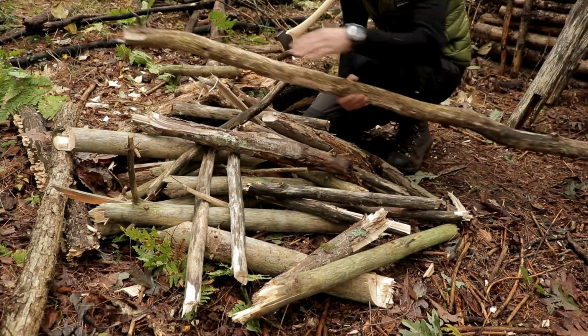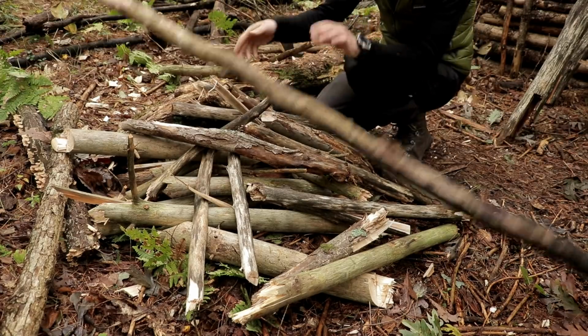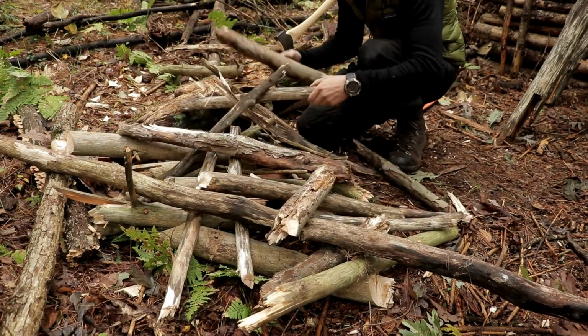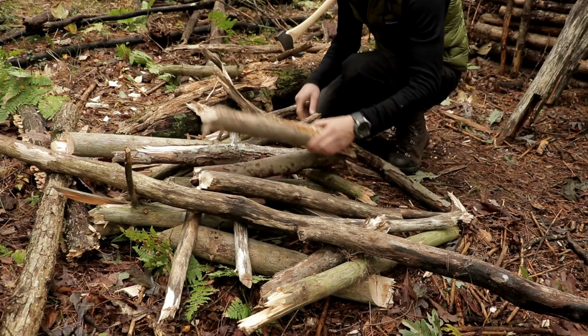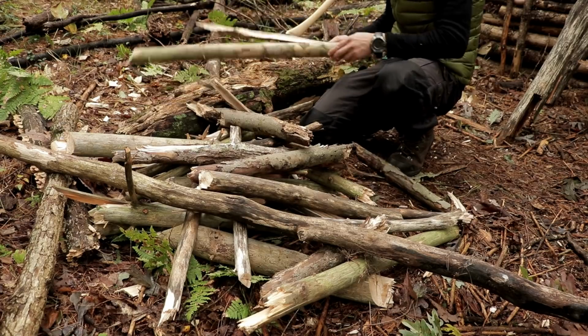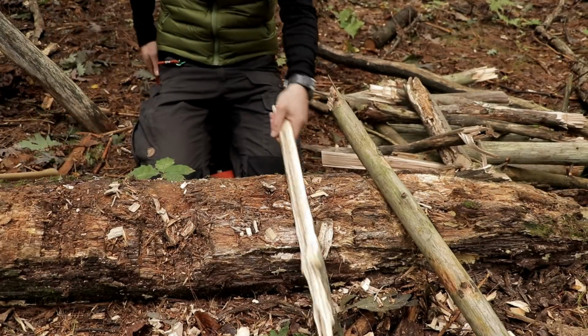Or sorry, because I have the maple, this will be oak. Didn't I split up an oak yet? They're all pine, I guess. Alright. Well, we'll mess around with these first, and then we'll split up some oak. Let's start with this maple.